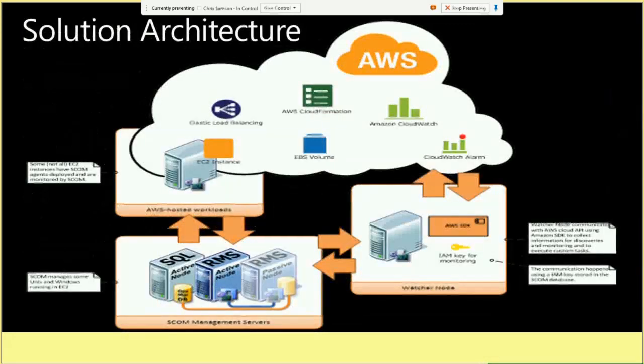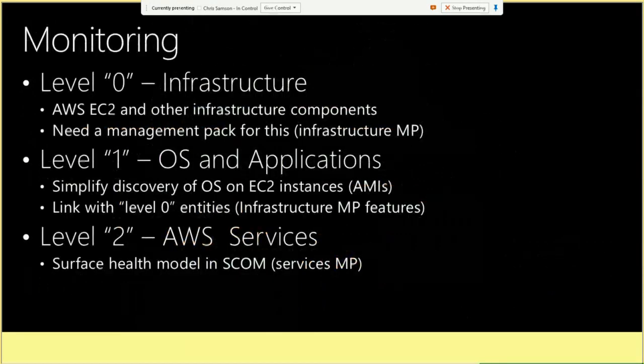I'm going to spend probably a lot of my time here on the architecture. Sorry, it's a little bit slow.